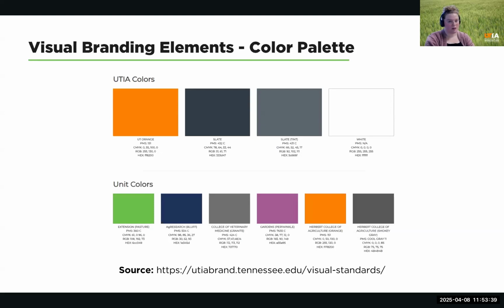Now, yours does not necessarily have to be, you don't have to have this many colors. I would say maybe this main color palette here, if you could shoot for 3 to maybe 4 colors associated with your brand, I would say that's fine. You don't have to have all these extras. These are our specific unit colors for the different units inside the Institute of Agriculture. So this is just an example. You're not necessarily bound or need to have, I think this is 10 colors in total, so you don't need that many. I would shoot for 3 as maybe a sweet spot for color palettes.